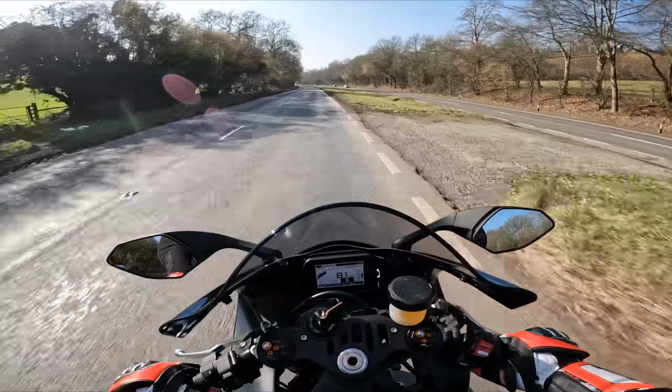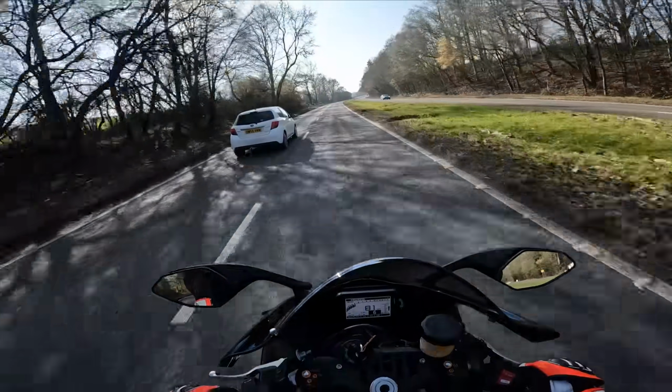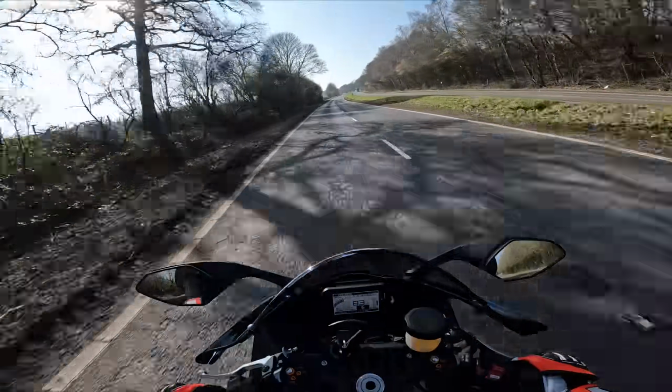As happens if you get used to riding a GS. But then, oh God, I mean, we're doing 80 and it feels like we're doing about 10. Honestly, these modern bikes are so good. They're so good at going fast.